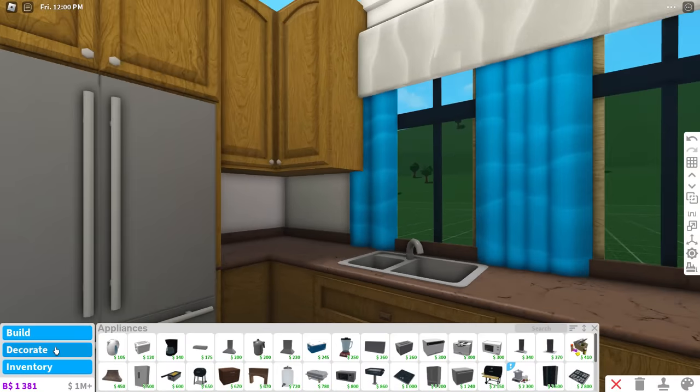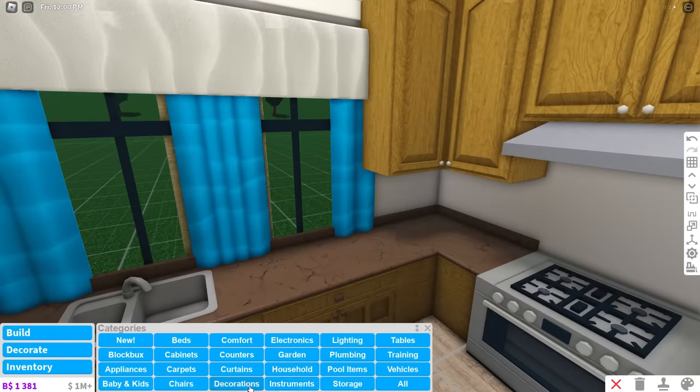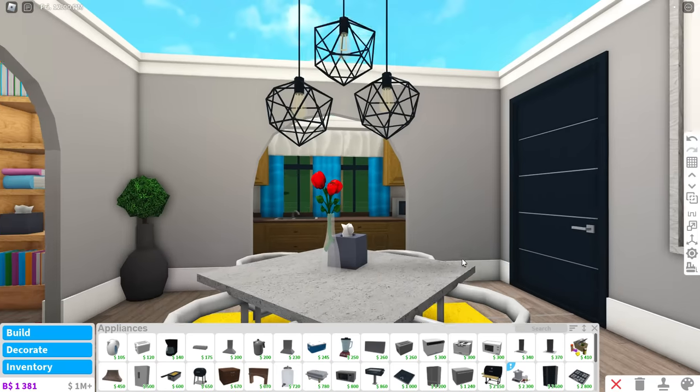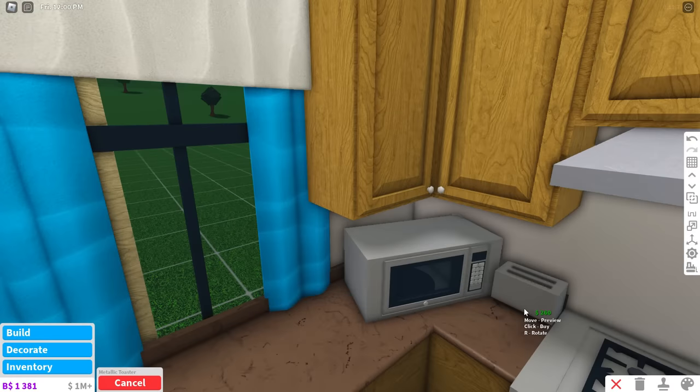So like, I forgot what decorations were on the table or whatnot. I'm pretty sure it was literally just a microwave, so I'll put a microwave. And you know what? It's not a renovation if it's not the most expensive version of what it was before, so we're gonna put a microwave there. And maybe a toaster as well. Why not? I love toast.